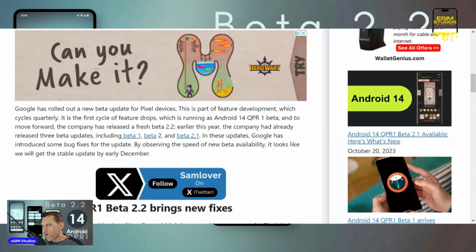Normally I won't enroll on the very first beta, because there are a number of bugs. But once they get to number 2, and definitely the 3rd version, that's when I'll enroll. Now, I waited to enroll on the 4th one because I wanted to make a video of it and show everyone at home or wherever you are how to enroll in the beta program, what the beta program is.